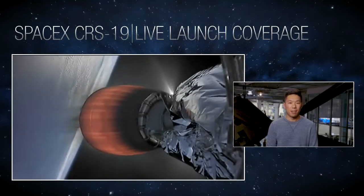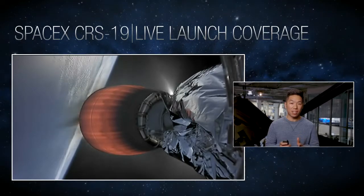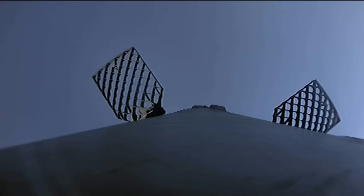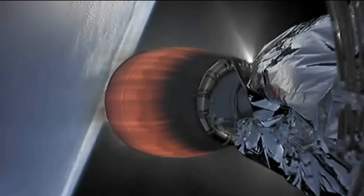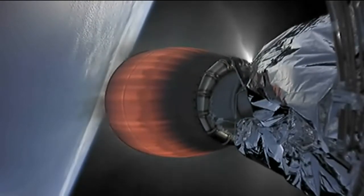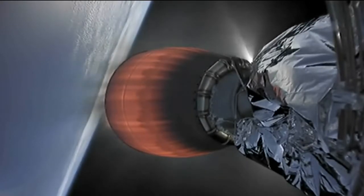Thanks, Joshua. In order to land on our drone ship in the Atlantic Ocean, the first stage needs to execute a series of 3 burns. The first is a boost back burn, which is meant to slow the rocket down and reorient it for re-entry. That just completed a few seconds ago. Next is the entry burn, where Falcon 9 slows itself down before hitting the dense parts of the atmosphere. Without this second burn, relying solely on the atmosphere to slow down Falcon 9 would put unnecessary strain on the rocket. Hopefully we can see some footage of that coming up shortly.